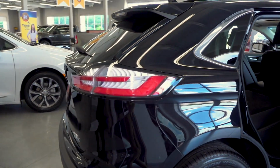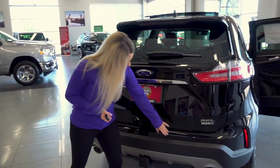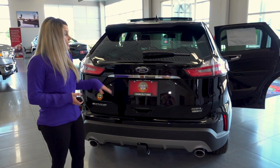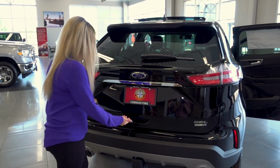Making our way to the back of the Edge here, you do have your backup camera, and then you do have your backup sensors, and you can tow up to 3,500 pounds when properly equipped. Now this particular model is not equipped, but you can upgrade to the power lift gate.